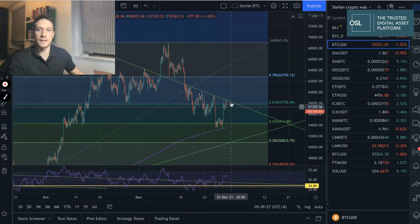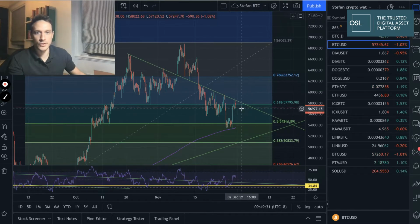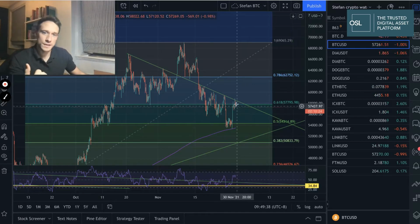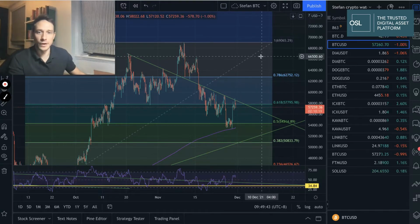But now to the upside, we're struggling to break through this resistance line still. So we're retracing a little bit this morning as price action gets underway. We're trading at just above 57,000. But we still need to see this breaking out, testing it as support and moving higher.